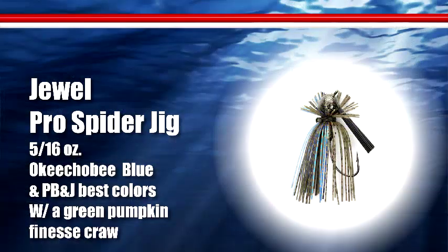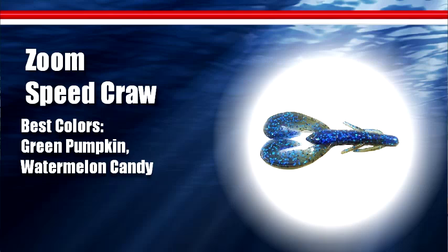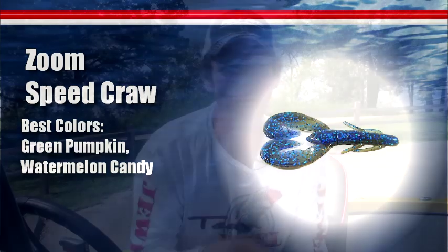And then the rest of the fish we caught today were on a Jewel Pro Spider Jig, 7/16 through basically Bass Whacker and Okeechobee blue today. Matched up with a Speed Craw, fishing it on 45 degree chunk rock, I guess is the best way to put it. Kind of chunk rock, ledge rock. Had some smaller largemouth, some decent Kentuckys, had a couple of smallmouth, had about a 3.5 pound smallmouth that was in about 4 foot of water. So there are fish moving up shallow.